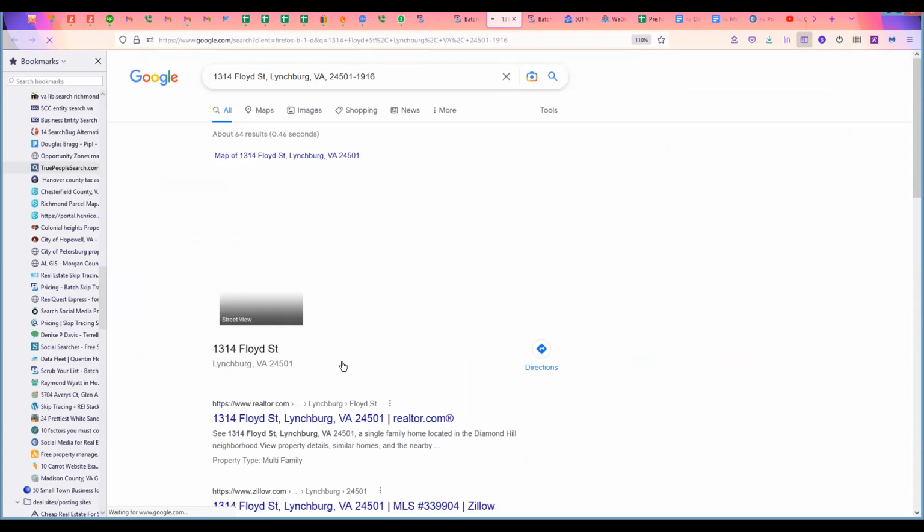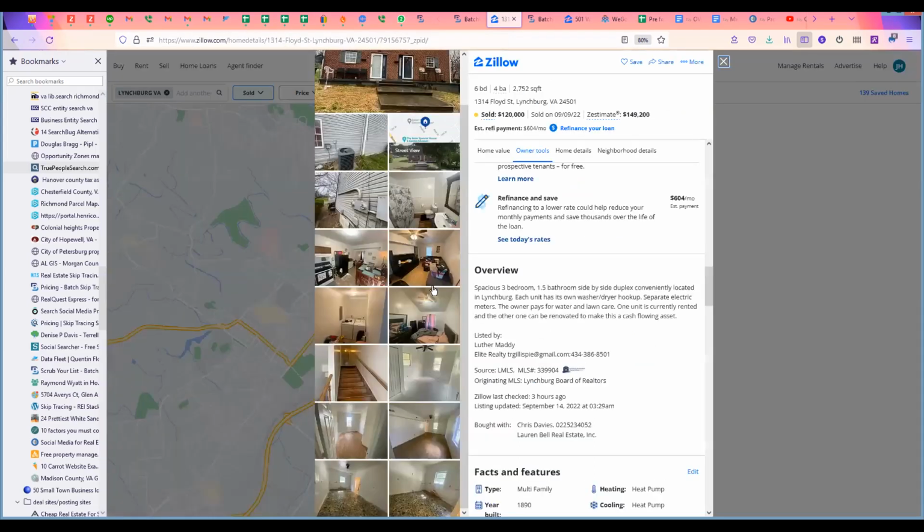I'm gonna just look this up. So this says 6 bedrooms, 4 baths. You can clearly see this is, I guess, a duplex. Let's see if we go down here to type, it just says multifamily. Let's see. 3 bedroom, 1.5 side by side duplex. So this is a duplex.